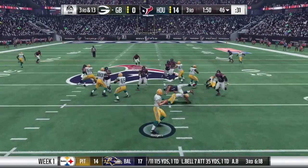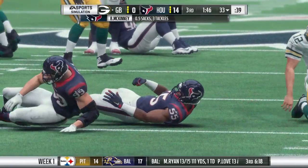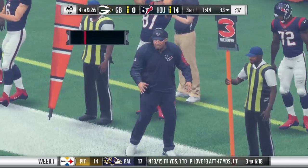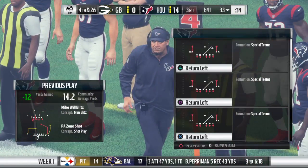A play fake to Montgomery. Now Rodgers. Rush coming, and he's taken down. Bernardrick McKinney able to drop it for a loss of 12, and it'll be fourth down.